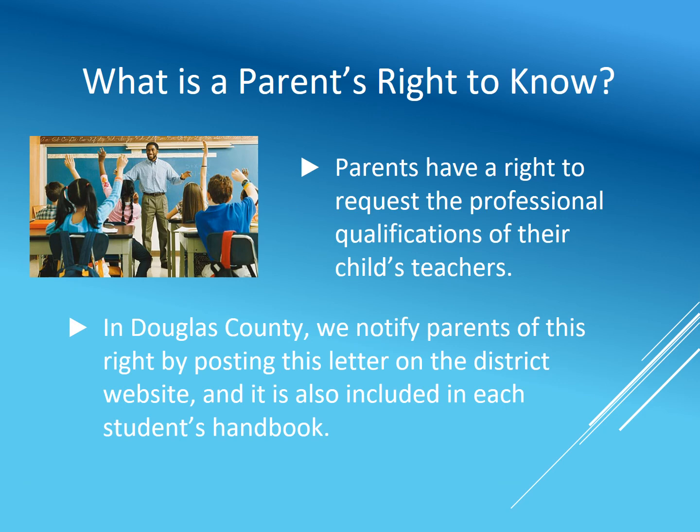What is a parent's right to know? Parents have a right to request the professional qualification of their child's teachers. In Douglas County, we notify parents of this right by posting this letter on the district website, and it is also included in each student's handbook.